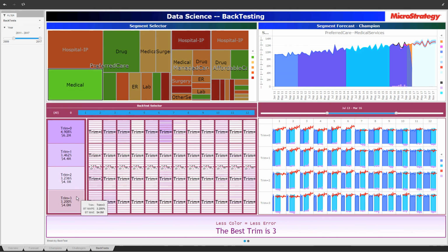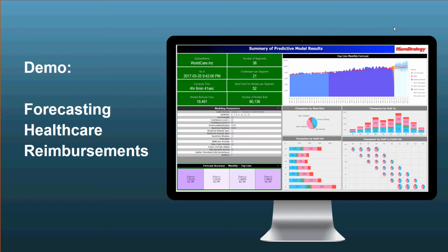And so, all of this was done using a single MicroStrategy dashboard that I could share with my boss, I could share with my CEO, I could share with other analysts, and I will also share with you. Just one last visualization to share. Here's a summary of the predictive modeling results, including our top-line forecast.